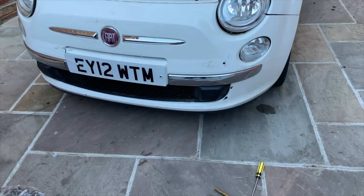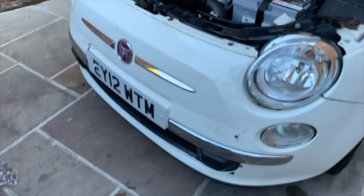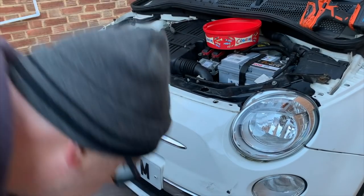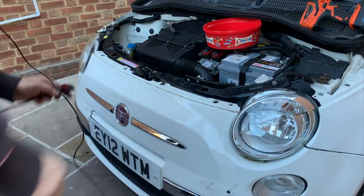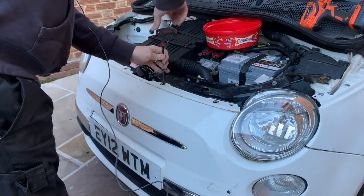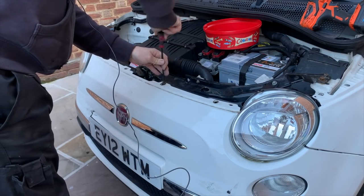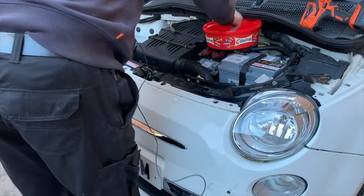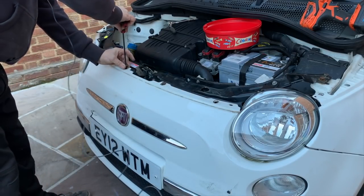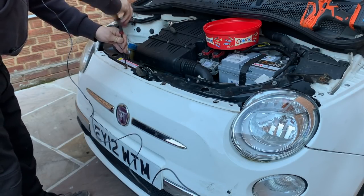So I'm just going to put a couple of bolts in at the top, and that'll do. And as long as the bonnet shuts, I don't really care how well it shuts. As long as it does shut. And then we can park it out on the road. Not now, I'm going to wash it first. But I'll stick it on the insurance.